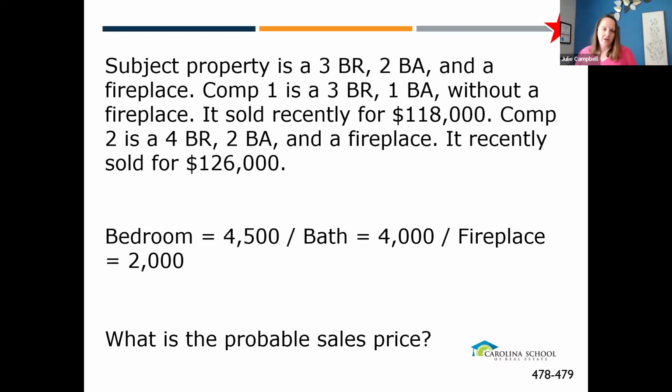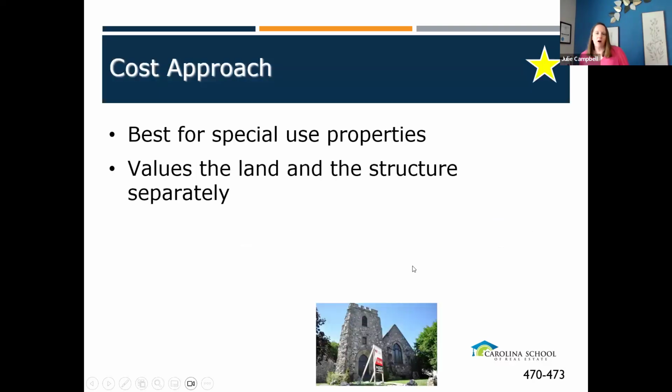Another approach that appraisers may take to help them arrive at value is the cost approach. And I think one thing we're going to realize as we get into studying this cost approach, this is the approach that the appraisers can use practically every time. The cost approach is best for special use properties. We're going to put the most weight on the cost approach when we're trying to arrive at value for special use properties. What are special use properties? Churches, schools, libraries, hospitals.